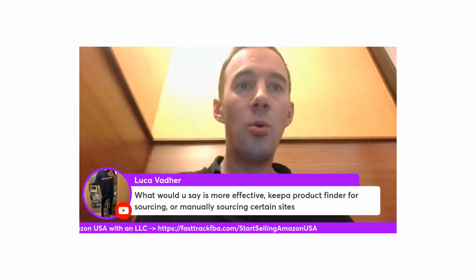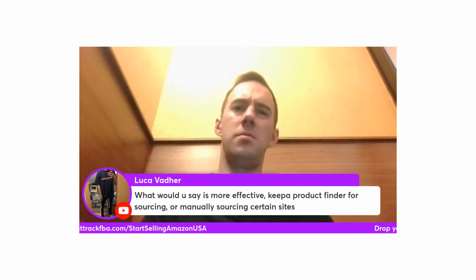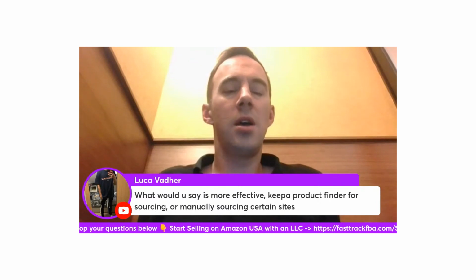It's just dangerous. What would you say is more effective? Keepa Product Finder for sourcing or manually sourcing certain finds? Okay, Keepa Product Finder is really good for reverse sourcing. Okay, look, let me put it this way. I would say manual sourcing certain sites.